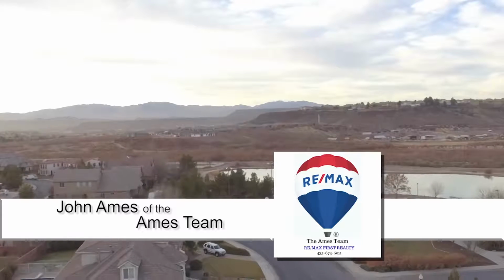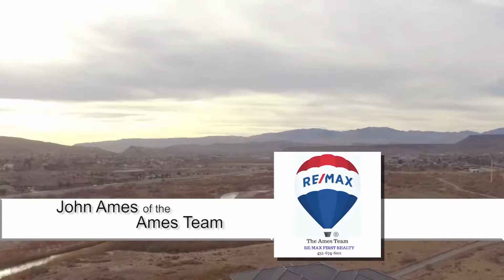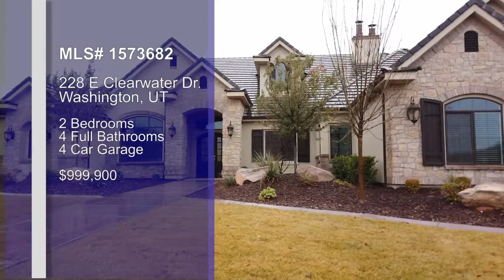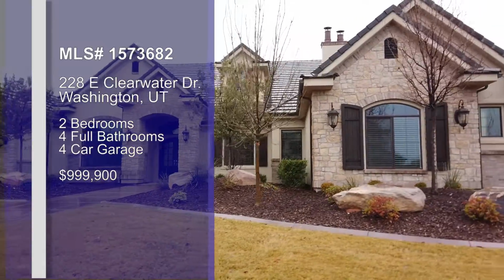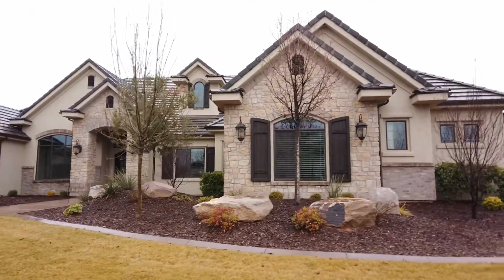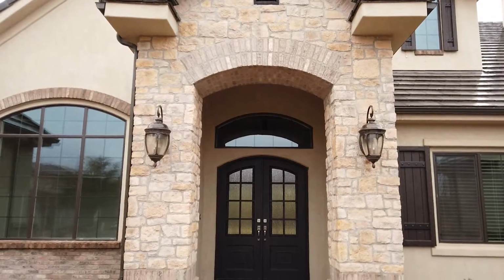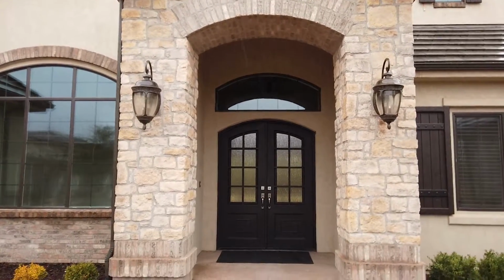Let's head down to the Red Rocks of St. George and see what the Ames team is up to. Well, Jay, this week we have not only a spectacular house, but it's located in the heart of the Washington Fields and a very private, beautiful subdivision. Yeah, spectacular home. So tell me a little bit about that area and what's really popular about that area.